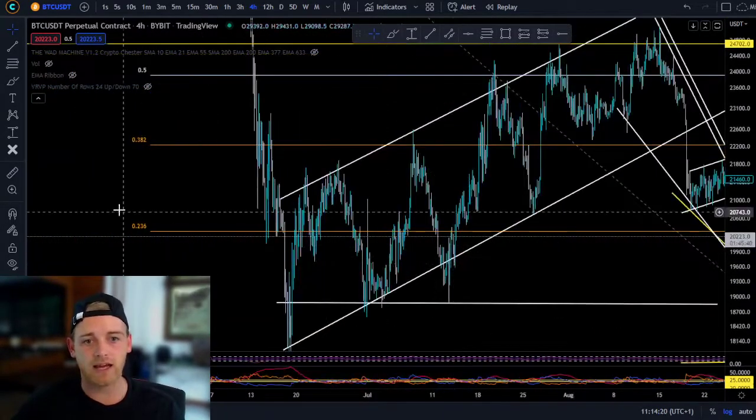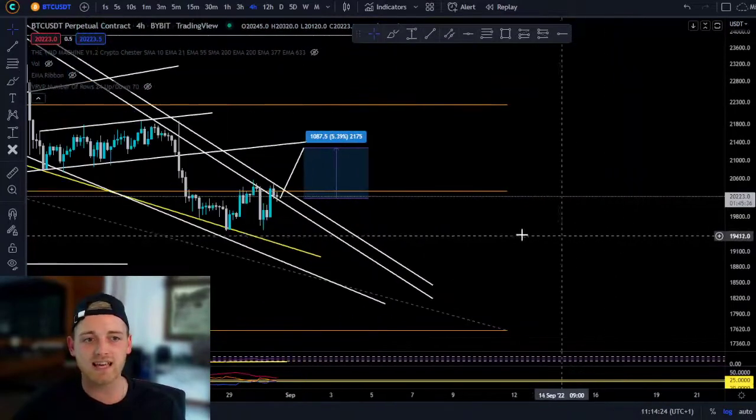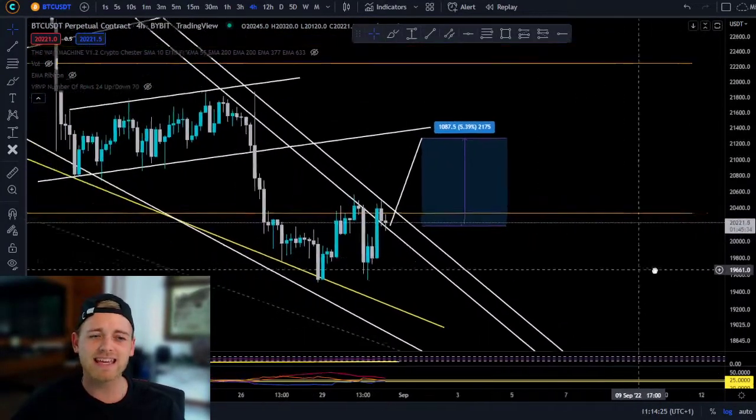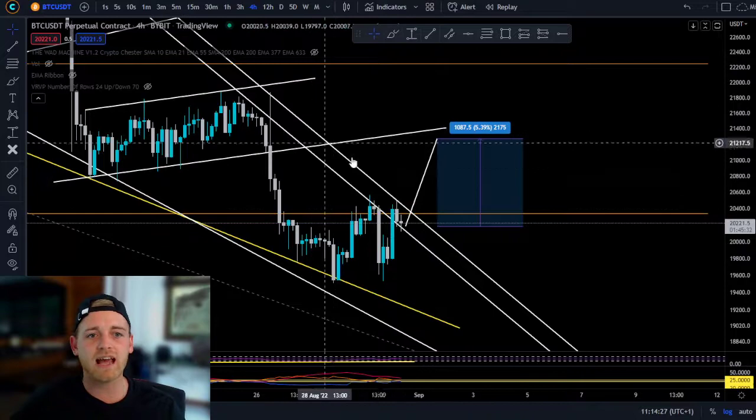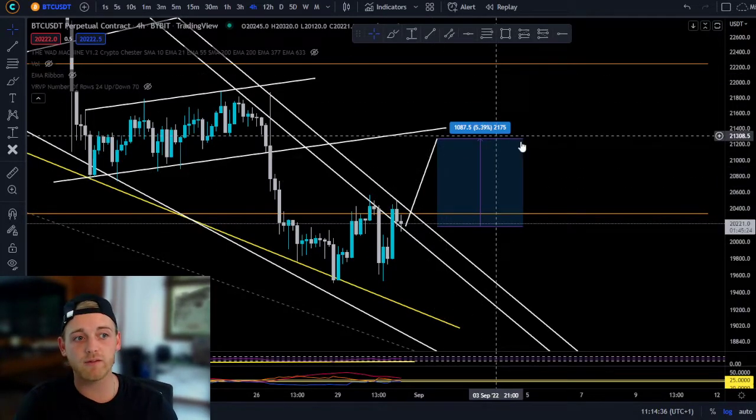Key areas I want to look at here. 0.236 Fibonacci retracement. Currently sat on that, trying to test that for support. If we can get above that, get a nice few candle body closes, consolidate outside of this falling wedge, and above the Fibonacci retracement, then I would be looking for a potential little cheeky tiny long here, okay?